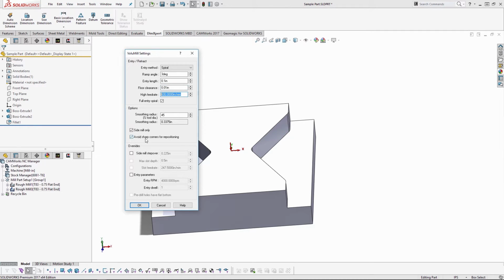We have our high feed rate, which is 600 inches per minute. At no point do I want this to move over 600 inches per minute as it's moving from sector to sector. And we have a full entry spiral option.